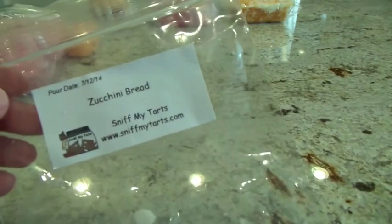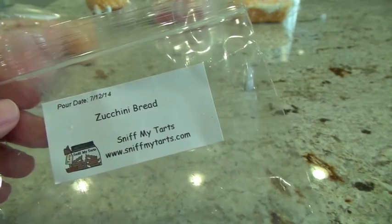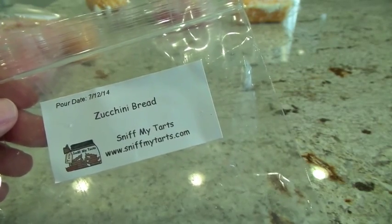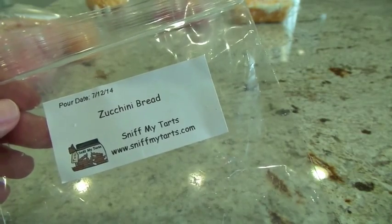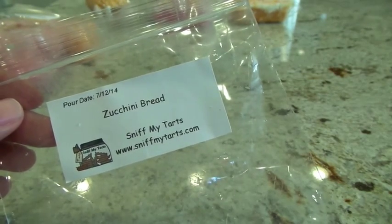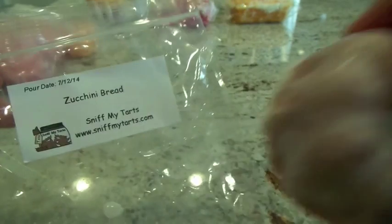Okay, the next sampler I got, because you guys know I am a ginormous zucchini bread whore, is the zucchini bread Bundt cake sampler. I was smelling these a little bit, and I was interested to see how much of a difference I could smell between each one of them, because sometimes the difference is really subtle, and I don't think that I can necessarily pick it out. So this is the one in just plain zucchini bread.